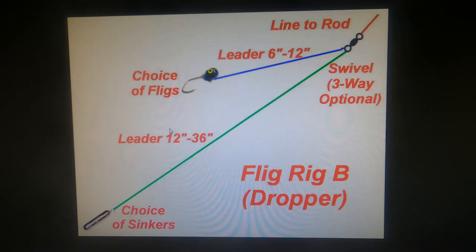Flig rig B is a drop shot model with the flig on a short dropper a ways above the sinker, which is on a longer leader. Now, this is a good option for presenting baited fligs at a more precise distance above the bottom, either bottom bouncing or drifting downstream in the current.